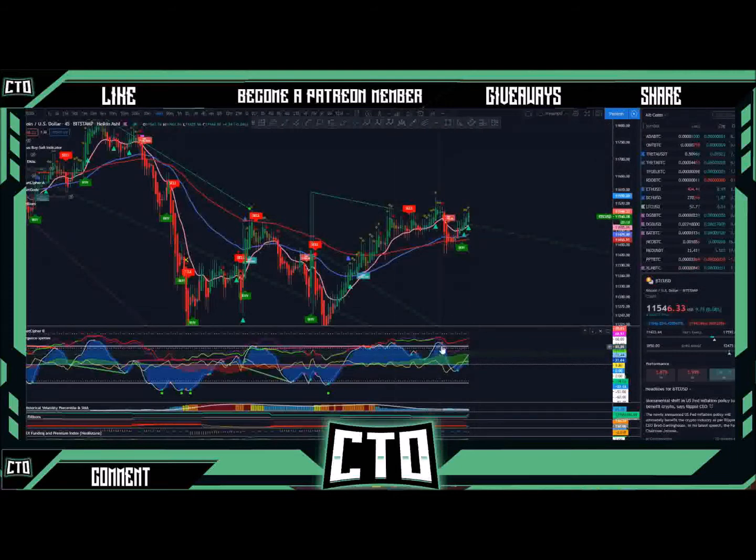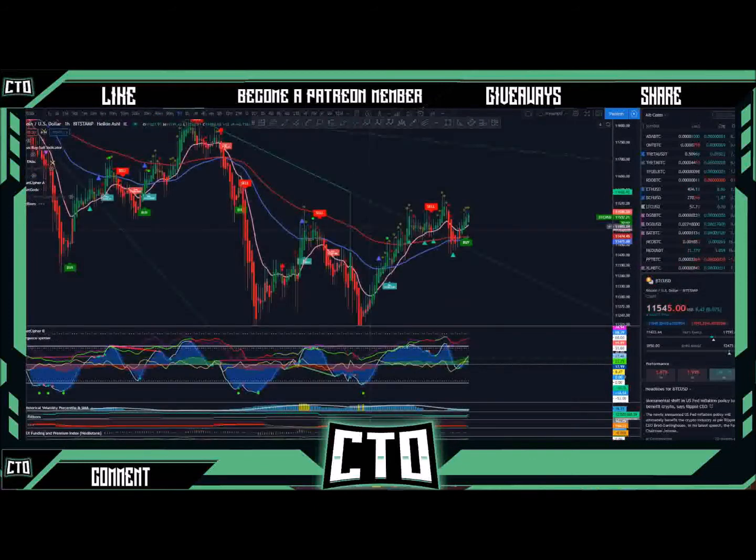Even though this money flow on the 45 minutes still looks pretty good, let's go on into the higher time frame still and see what's happening here. So we had the 1 hour trend line structure break. We came back down to retest the trend line, and we pushed back up above it again. Starting to see a little bit more of bullish crosses here on the 1 hour time frame as well.